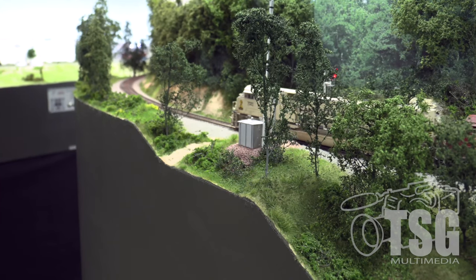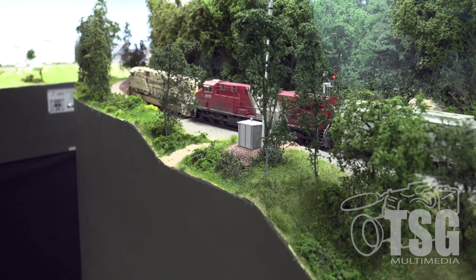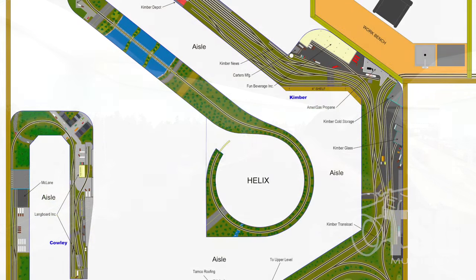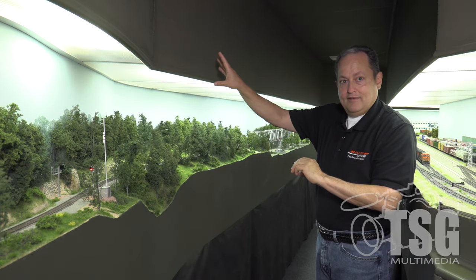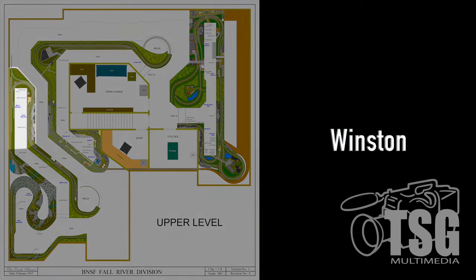And so as we come to the helix, this benchwork is actually very narrow, because this is the lower level of the helix that's exposed so that the operator can view their train. This is actually the lower level of the helix, going upgrade to the second level. We've come up the grade from Sage, and now we're in an area called Winston.